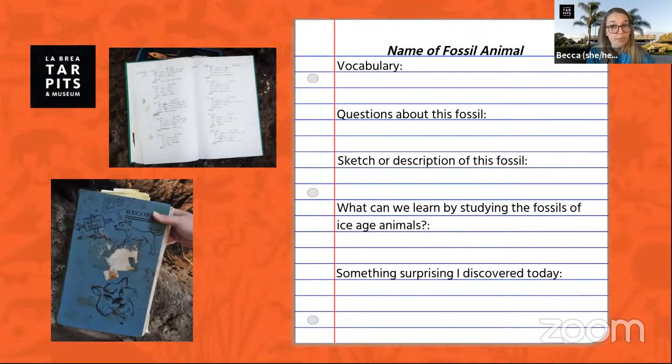So if you'd like, grab a piece of paper and a pencil so you can record your experience while you're watching today. You can note down any of those questions you have, maybe a few facts you learned, or draw or write a description of what the fossil looks like. And we love fan art of our fossils, so if you have a picture you'd like to share with your teacher, they are welcome to email it to the school programs team.